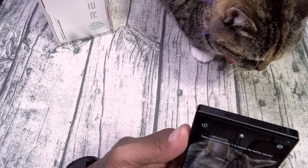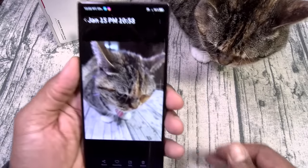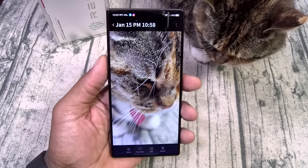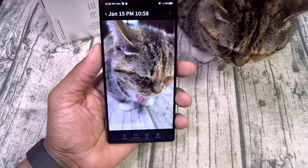Let's do a quick portrait. Shoes. Shoes looking extra angry right now. Okay, check that out. This is a gaming phone with an excellent camera. Take a look at these test pictures and videos for yourself.